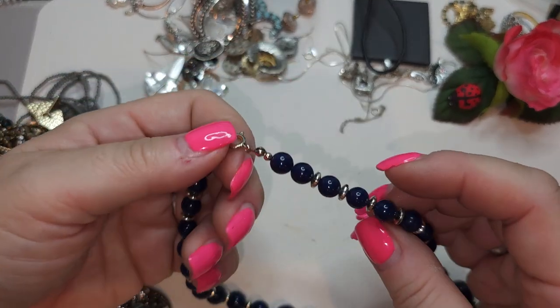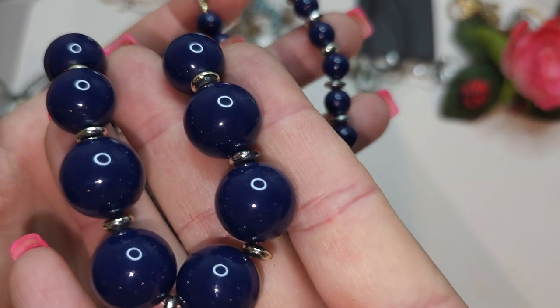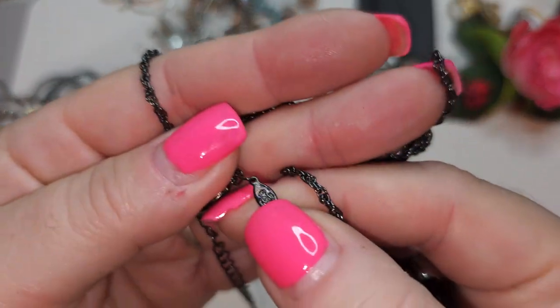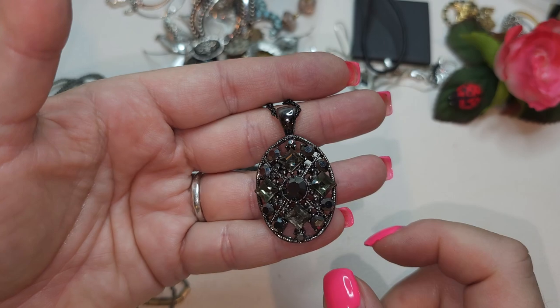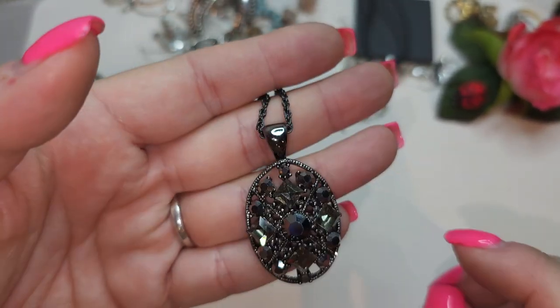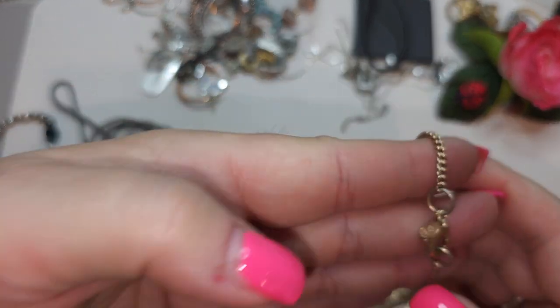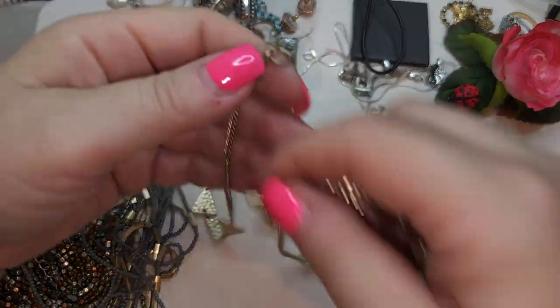That's a surprise. All right, so we have right here vintage blue plastic graduated beads necklace, dark blue. A gunmetal color chain, premier design, and the pendant, gunmetal color with dark gray rhinestones. Brushed gold tone necklace, premier design, with triangles, hammered triangles.